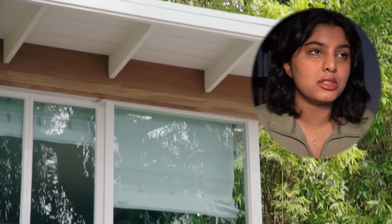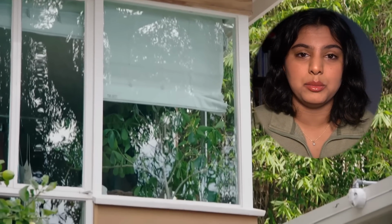I find with a lot of these celebrity tours that sometimes I hate the interior of the house and I love the exterior, because it would be such a dream to be surrounded by nature like this. Also, the house I lived in as a kid had a lot of bamboo around it, so there's something that feels particularly nostalgic and homey to me about the bamboo around this house.